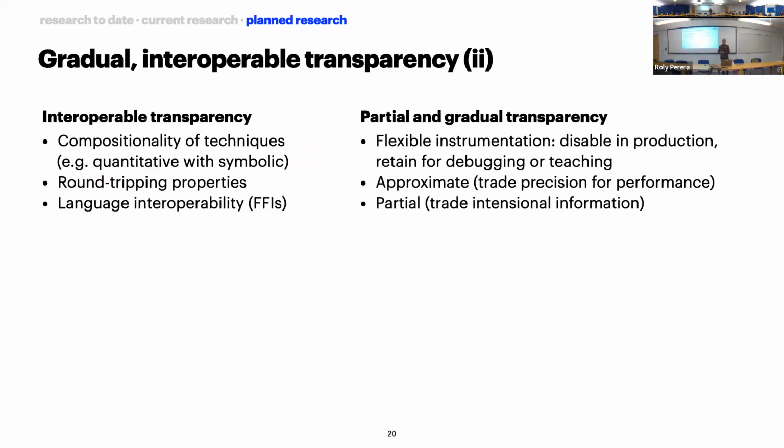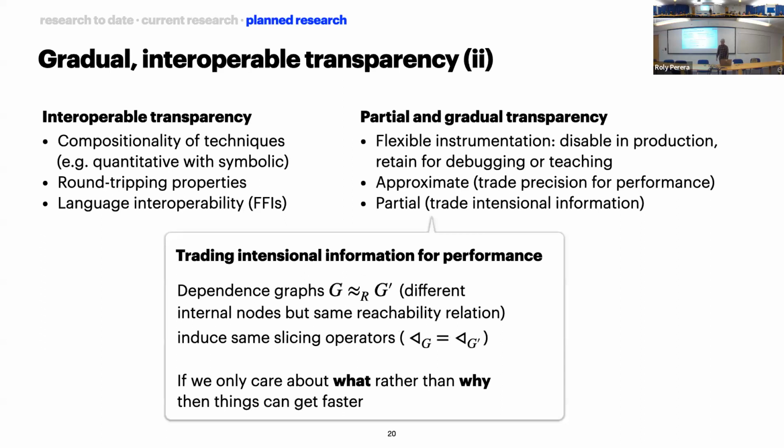So the questions I think would be good to look at here are questions around compositionality, round tripping, how to combine quantitative methods with some of the symbolic methods I'll be talking about, things like foreign function interfaces for allowing cross-language solutions, and then partial and gradual transparency. So this might mean instrumentation that you can disable in production but keep around for debugging or education. And as I mentioned earlier, trading precision or other information in return for something that goes a lot faster.